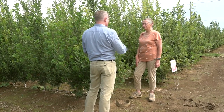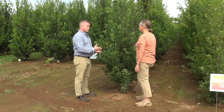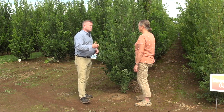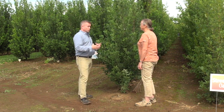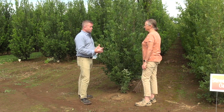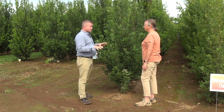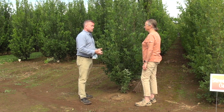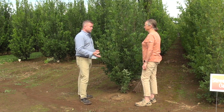So all of that work that goes into the pruning and the staking, making sure that the root system is quality. So many times during the life of that plant, the roots are going to be pruned in the same way that the top's going to be pruned, because when we prune those roots, they're going to branch the same way that the top would branch. We don't see that because it's underground, but it's very, very important and it can't be missed.